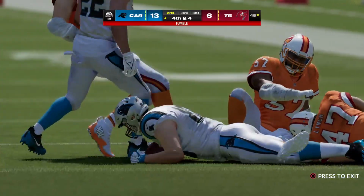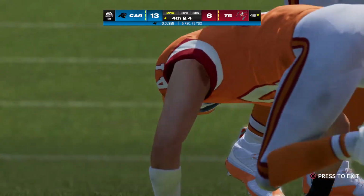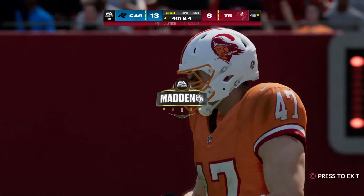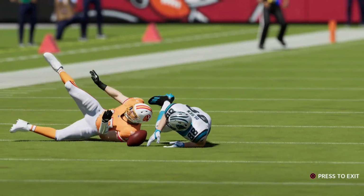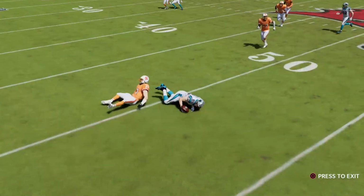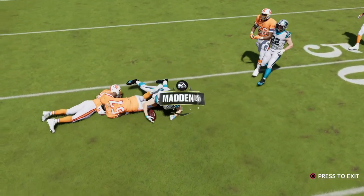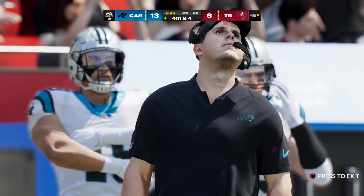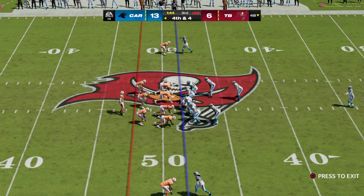Olsen catches it. It's jarred loose. Olsen ends up reeling it back in, but he will be shy of the marker. Took a shot there from John Lynch. The ground may have actually forced that. And Selman had an opportunity to grab that ball, and somehow Olsen ended up with it.